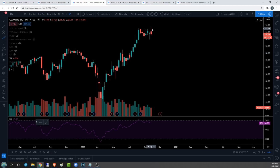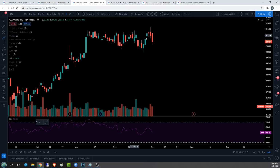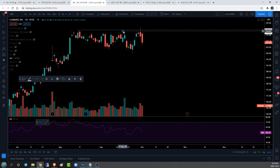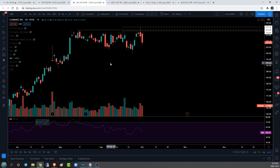Other than this little wick, I really like it on the weekly time frame. I would call this a bull flag. On the daily time frame, this is what I get concerned about. Here's that area of resistance. We managed to break over top of that resistance and didn't get any follow through. Here it is, 251.39. And we definitely have a big cloud that we need to close over in order to get much done. So this changes the story just a little bit.